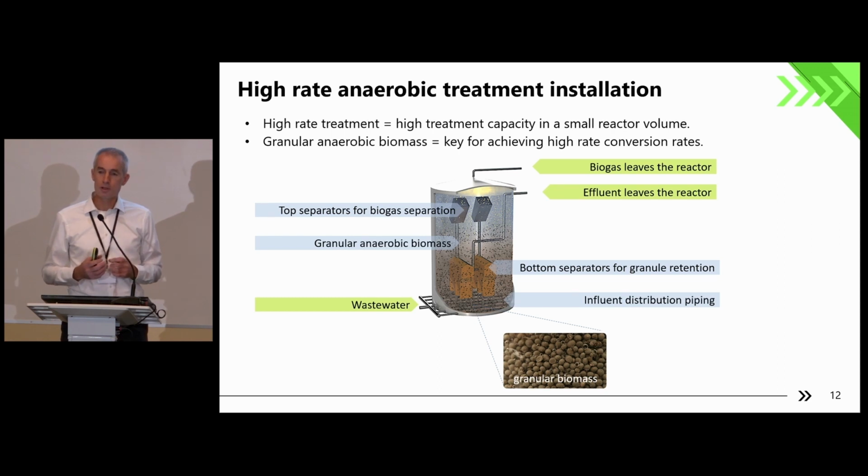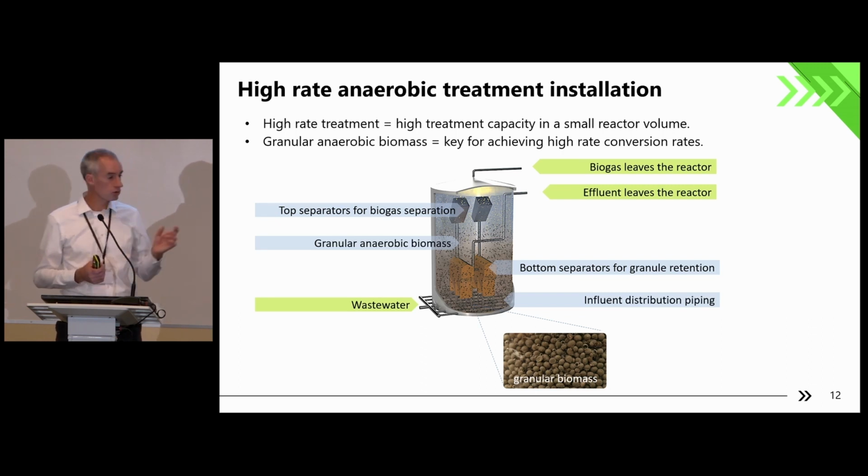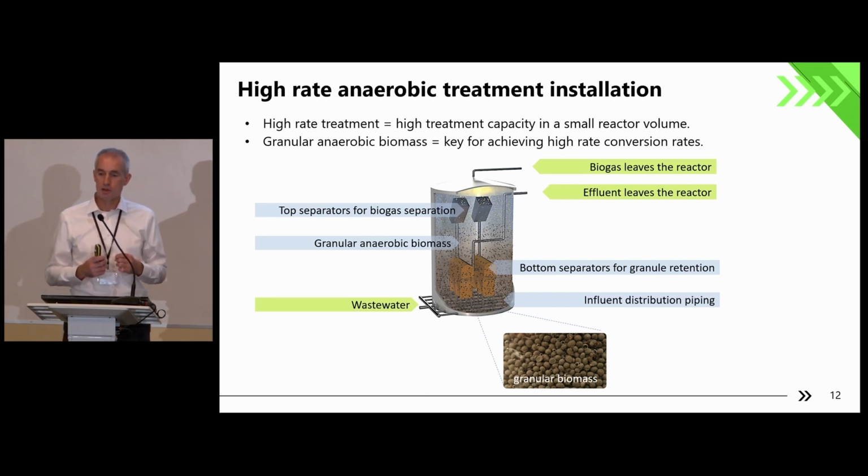In the top of the installation for this technology, we have separation of the gas from the liquid, and in the lower part of the installation, we separate the biomass, these granules that you see in the picture, and keep them inside the reactor so that they can contribute to further conversion. And what comes out is basically the treated effluent, the treated filtrate, which is lower in organics, but does not contain the granular biomass, because that's what we keep inside.